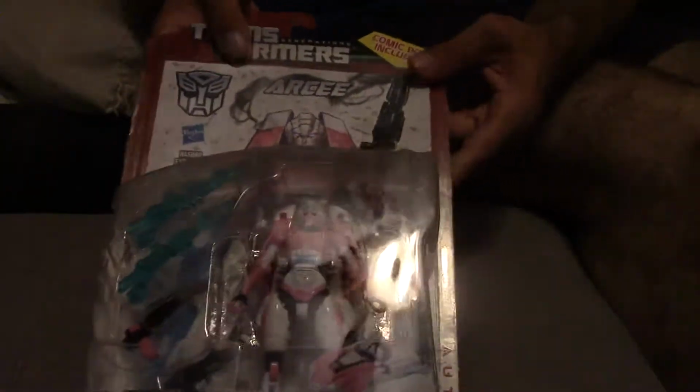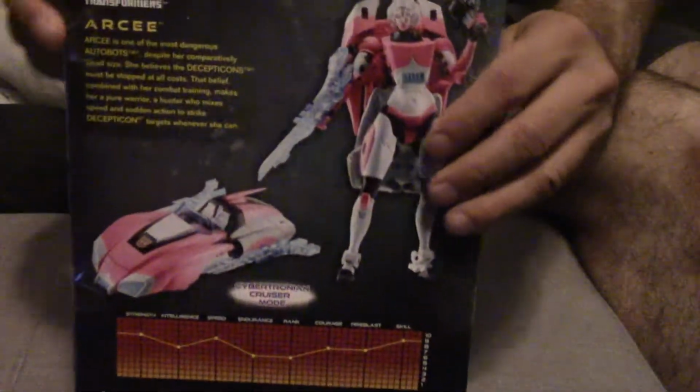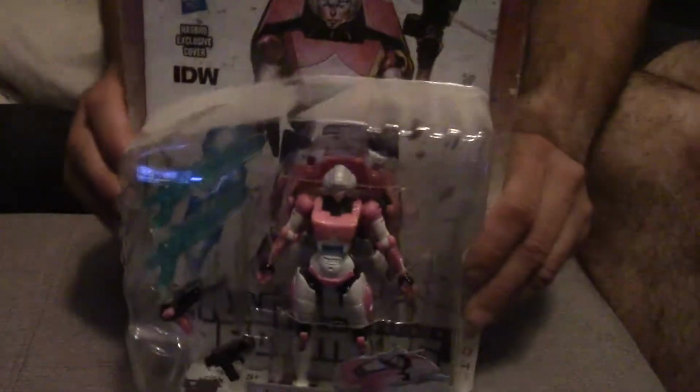And of course, the one I wanted to get, and a lot of people wanted to get when they saw that she was coming out finally, we have RC. Oh yes, the Generations line. So those ones that I just showed you, what was it? Chromia, Skywarp, Orion Pax, Megatron, and Goldfire are all the Transformers Generations line. And this is another one. This is RC, of course. I was really happy to get her. So yeah, we got RC.